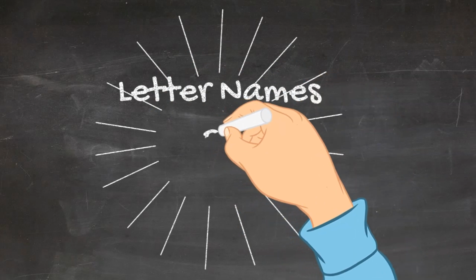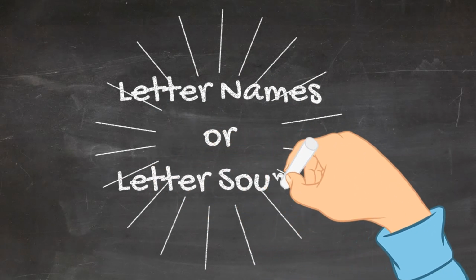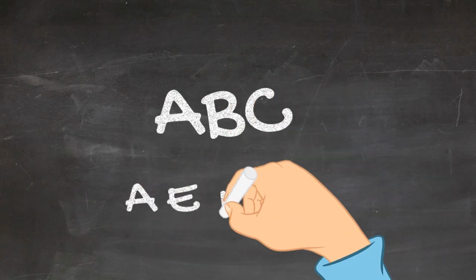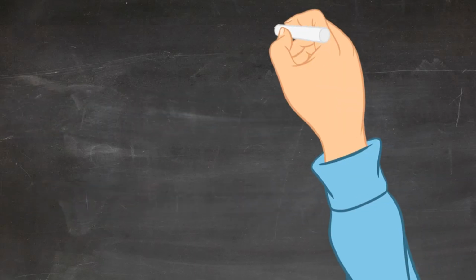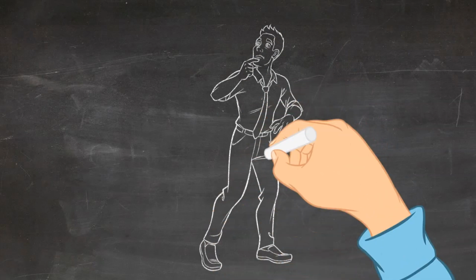Which one do you introduce first to your kids? Is it letter names or letter sounds? Should we start teaching our kids the ABC or the sounds like a, e, a? This is something puzzling. I wonder which one we should teach first, the letter names or the letter sounds?